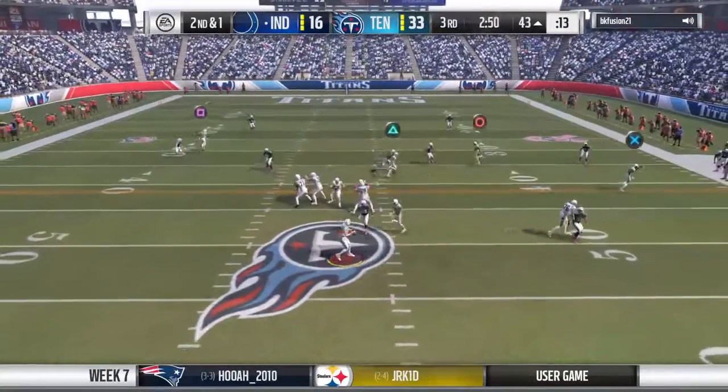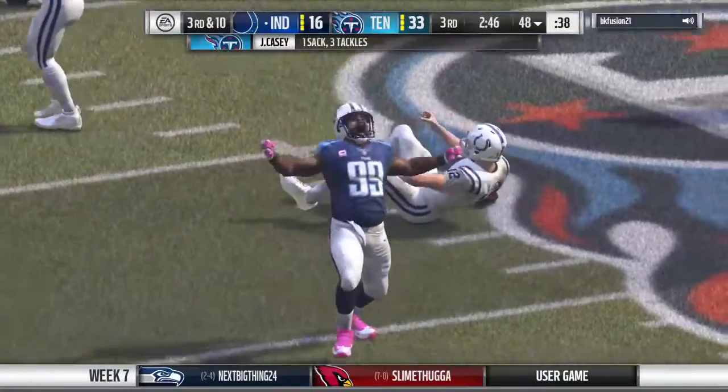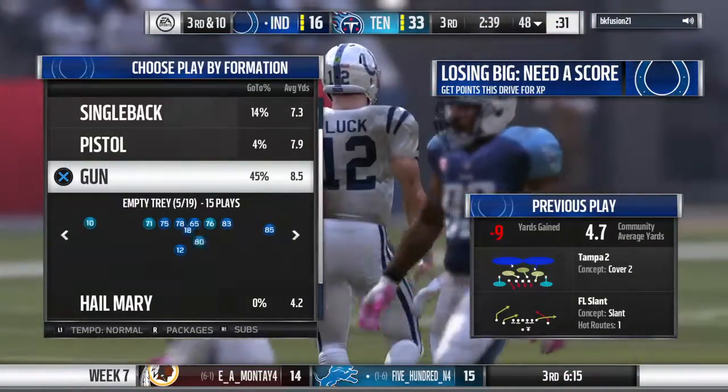On second down, here's Luck. And no escaping this time as he'll go down. They got him for a sack. Jarrell Casey, he's the one that got to him. He takes him down for a loss of 9.